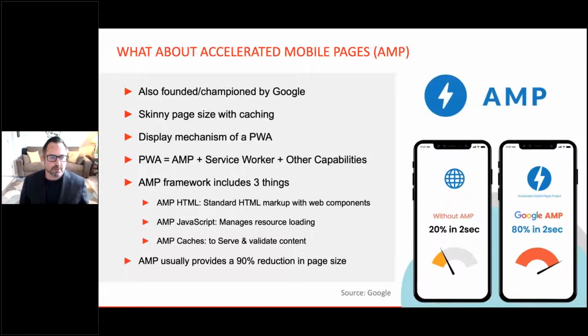So what about web accelerated or accelerated mobile pages? This rides shotgun with PWAs in that AMP is basically the front end of a PWA. It really skinnies down the page size. It caches. There's a caching engine in there, and it really does give you just a lot more performance. And this is part of all the service worker stuff and all of the app-like functionality, which is kind of the back end, and that's the app-like functionality end. This is the display end where it really does accelerate that delivery, and all of the benefits that come along with it.